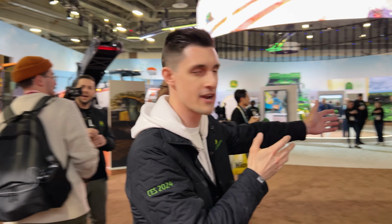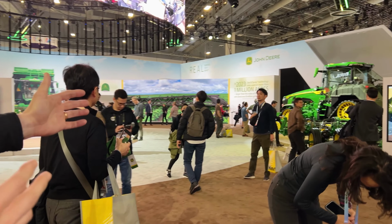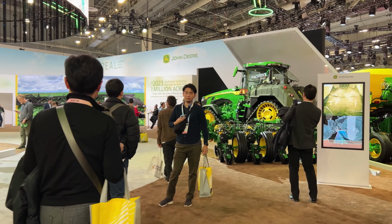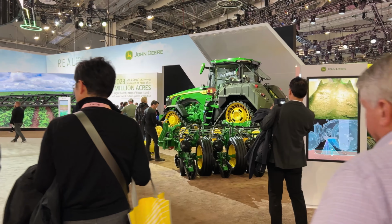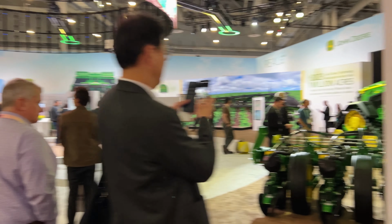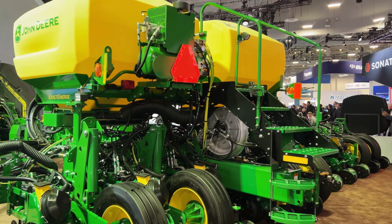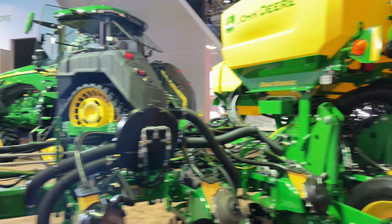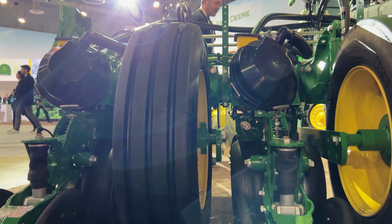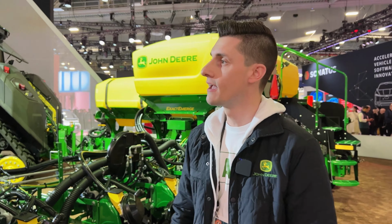Then if you come over here to the next step, you'll see this John Deere 8RX tractor, 50,000 pound tractor pulling a 1775 NT planter. So this is a planter with 16 individual robotic planting units that can plant up to 700 seeds a second. On a good day, this planter can plant 30 million individual cotton seeds in one day. Super productive, very precise, maximizing the yield of cotton at the end of the day.